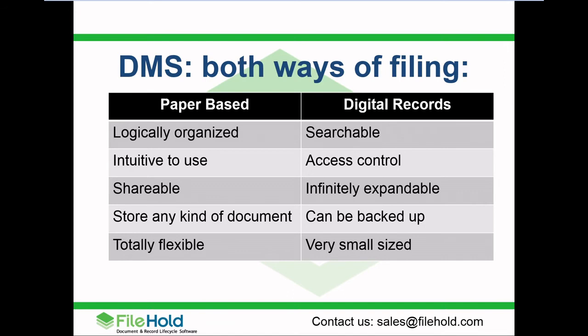Well, with a DMS and a digital system, we can provide that access control, but with much more granular detail, so we can break that down for people. It's an infinitely expandable system. If I wanted to add another filing cabinet into my office, I need to physically make space for that. Whereas with a digital system, it's very easy to add additional storage in to expand out the ability to store those things without actually adding more footprint to the real estate.